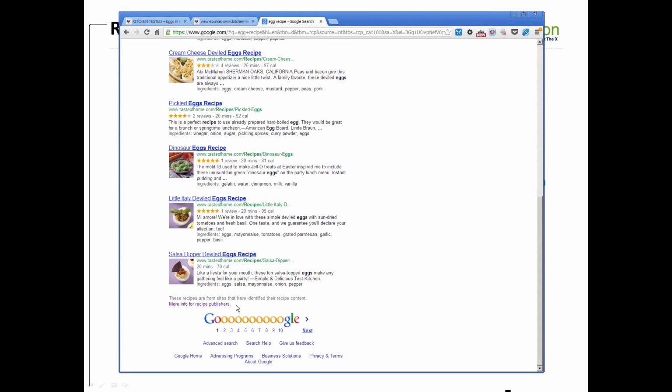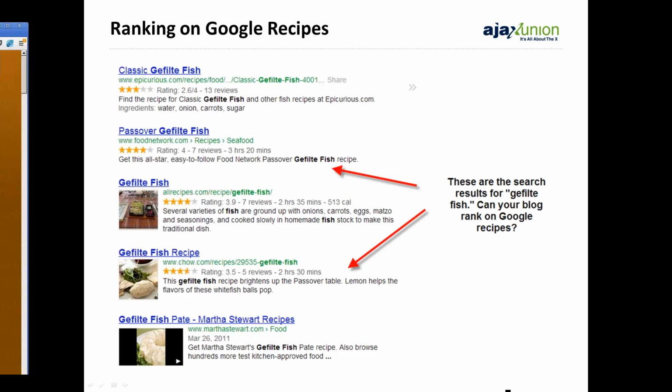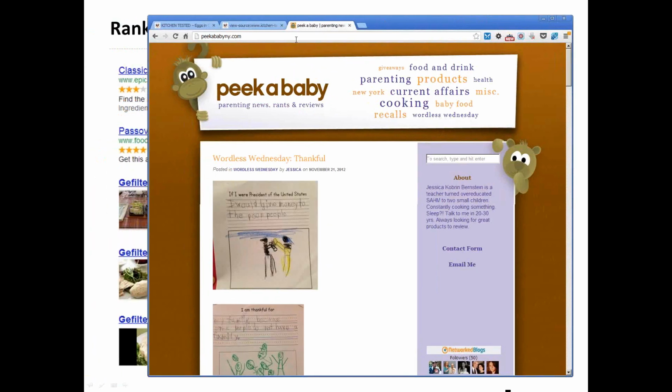Over here there's another link to it. If you go there and actually do a search, you'll be able to see that right here. You see? More info on recipe publishers. I see somebody else posted a post, and I'm going to show that too. Peekababyny.com. Here's another one, another site that we can feature really quickly.